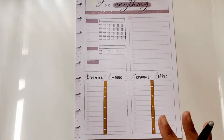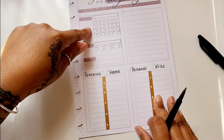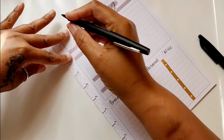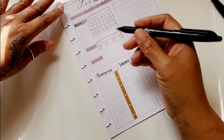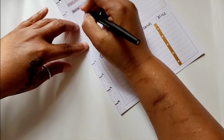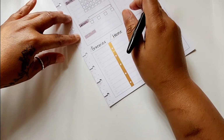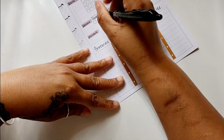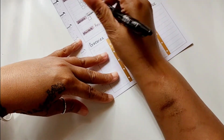All right, guys, so I'm going to go ahead and fill in my boxes. What I use this space for is to daily check my balance. Here is weekly. I update my expense tracker, and I only used 4 boxes because it's 4 weeks in a month. Monthly, I review my spending and close out my budget.